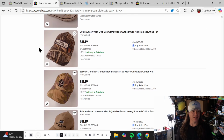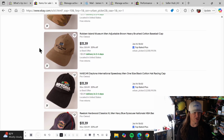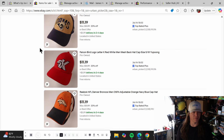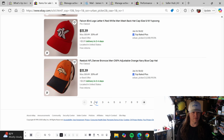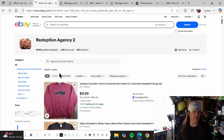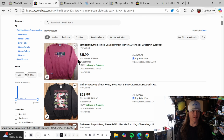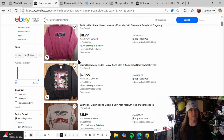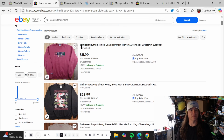Then we got the men's hats again, so it's just going to be the same old thing here as shown earlier in the video. But very trustworthy. And I've gone through these in other videos, so I think I did. Did I? I don't know. Maybe I didn't. JanSport Southern Illinois University mom crew neck sweatshirt.